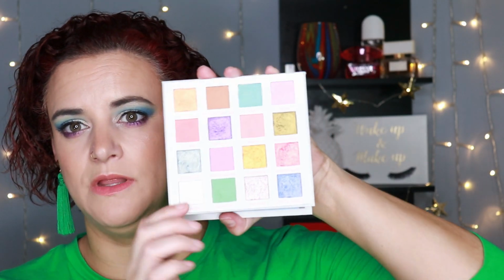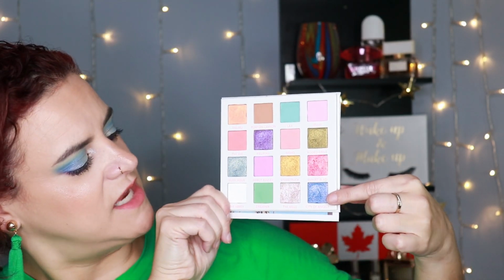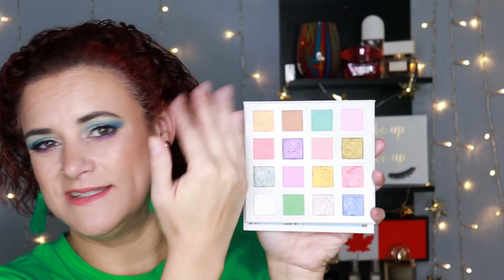The shadows are not bad. It's just a color story that I'm not wildly in love with. There are certain shadows in here that I think are definite standouts. For example, Sunset Boulevard over here, and then the one below it, City of Angels. Also this guy over here called Rush Hour. Those are all beautiful. And frankly, Rodeo Drive is beautiful. It just doesn't go with the rest of what's in this palette.